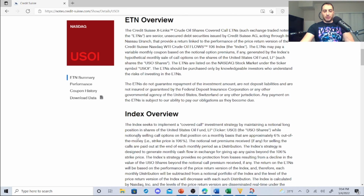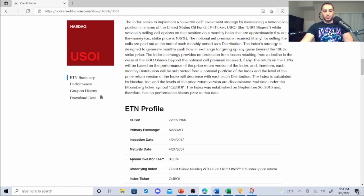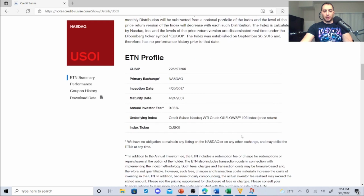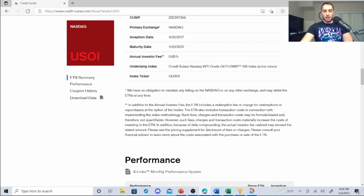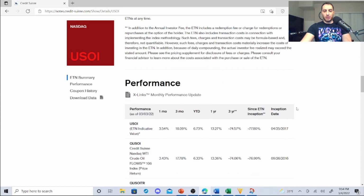So we need to really look into this. Here's the profile. Here's the annual investor fee right here, 0.85%. So you see what it does. Now, its performance in the past 3 years is terrible.